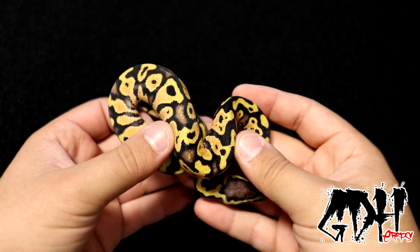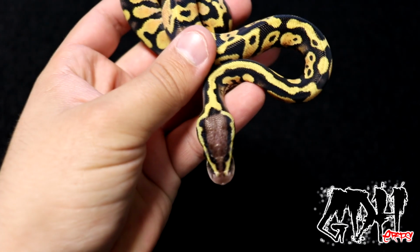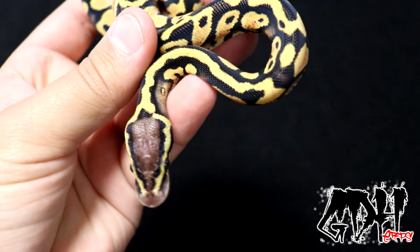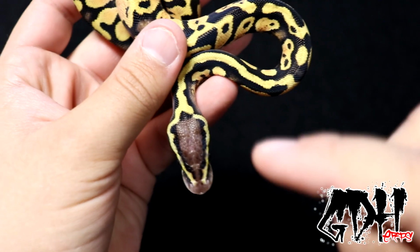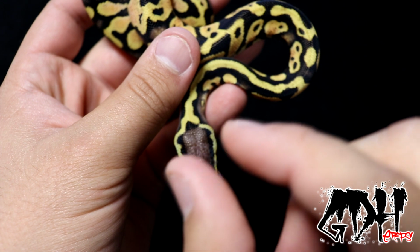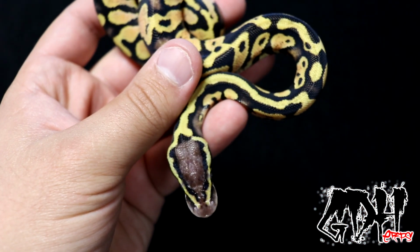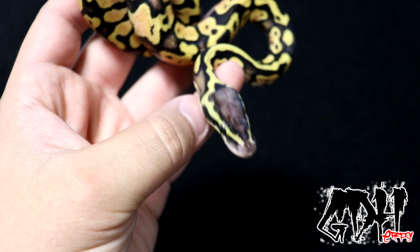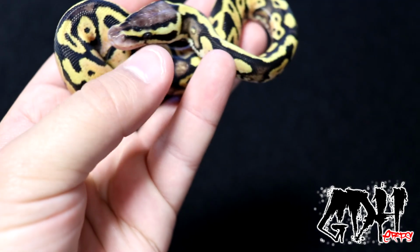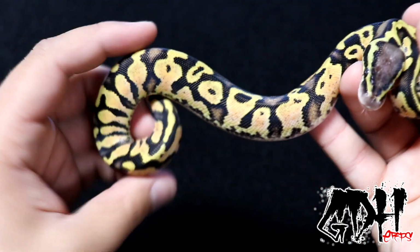This is snake number 2, which, look at that head. Looks like it's got that het puzzle influence. Very narrow head stamp, very narrow. Normally the pastel will spread throughout the top of the head, plus you get the jagged eye stripe, which you see in a lot of the het puzzle stuff, and definitely in the puzzle stuff. But this one, I'm feeling a lot more confident that this one's got yellow belly.